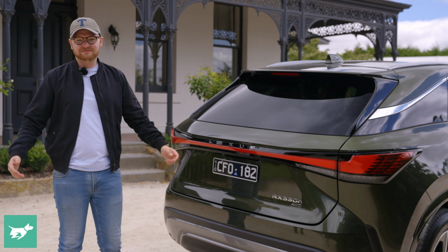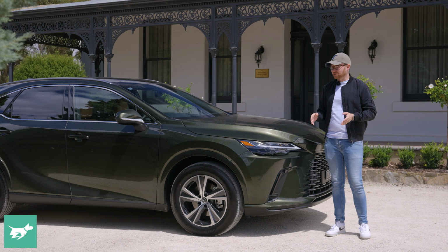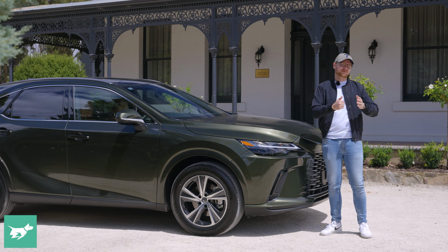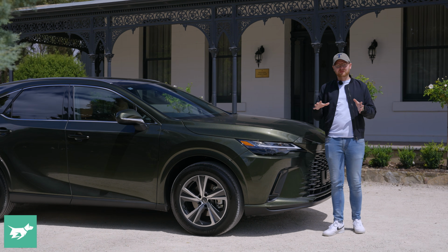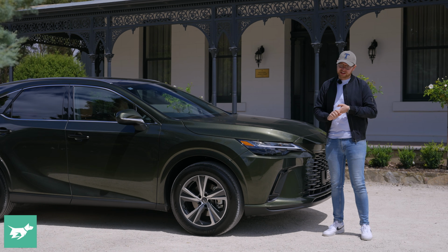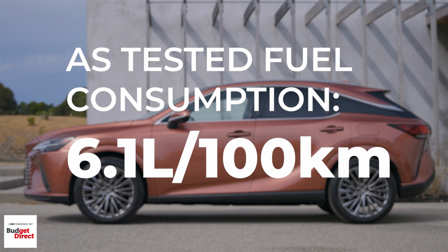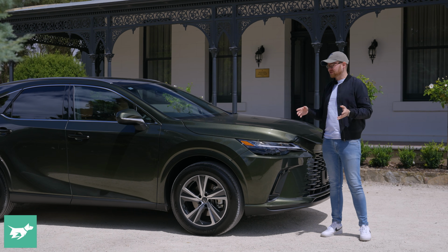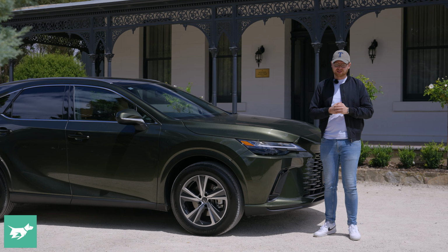When it comes to running costs for the new RX, you're not going to be shocked when I tell you that the 350 Hybrid is easily the cheapest RX to run, and that comes down to its impressively low fuel consumption. Now, I did the same driving loop in all 3 new RX engines, and the RX350h used 6.1 litres per 100 Ks, which is diesel-like frugal despite having this petrol electric drivetrain. That means it's going to cost you about $1,800 a year in petrol costs if you do 15,000 kilometers per year.